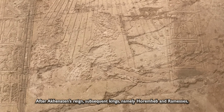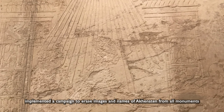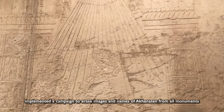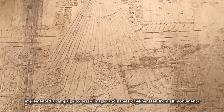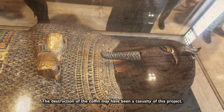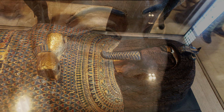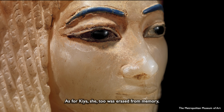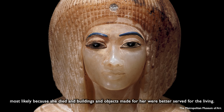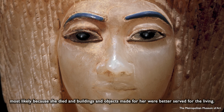After Akhenaten's reign, subsequent kings, namely Horemheb and Ramesses, implemented a campaign to erase images and names of Akhenaten from all monuments and objects attributed to him. The destruction of the coffin may have been a casualty of this project. As for Kiya, she too was erased from memory, most likely because she died and buildings and objects made for her were better served for the living.